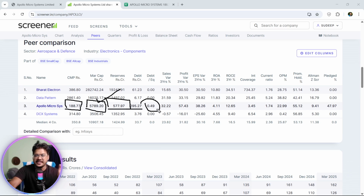Three years average sales growth 32.22, average profit growth 57.43, average earning per share growth 38.26. Return on asset is slightly on the lower side, but return on capital employed is looking good to me. Interest coverage ratio 3.45, current ratio 1.74, operating profit margin around 23. And promoter holding is 55.12.